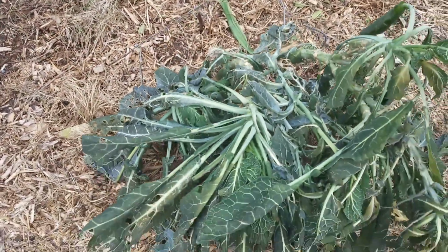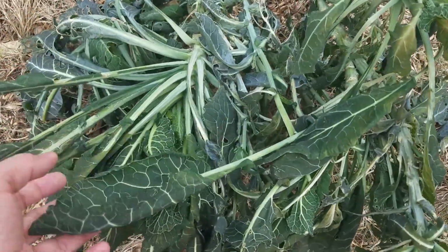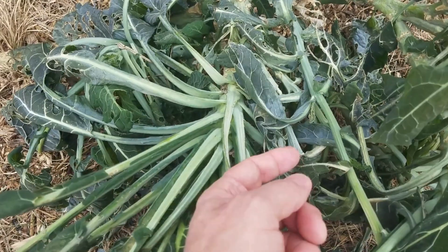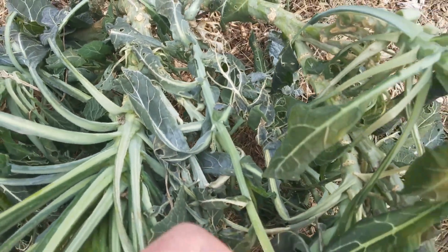Same with this Georgia collard. This one is about 3 years old, and you can see all the leaves, they're going to die. They're all floppy. Right after it freezes, they might still look green, but down inside, you can see this. Nice, perky, fresh young sprout.